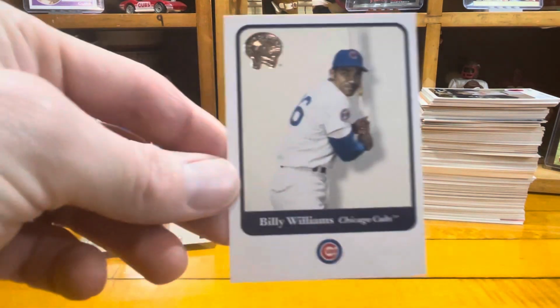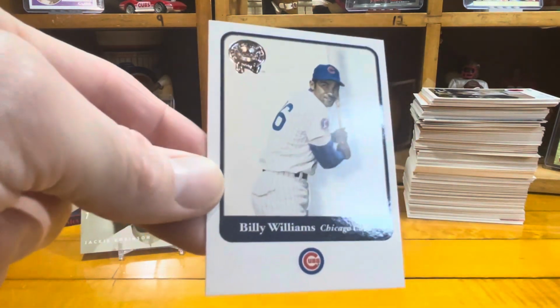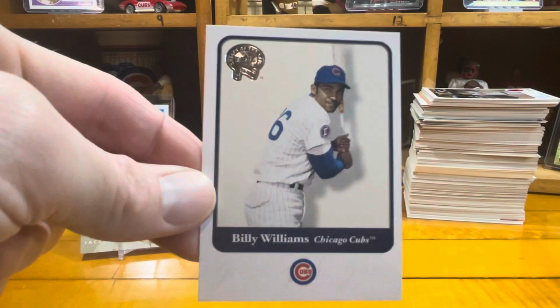Here's the Billy Williams, same idea. Sweet photo, very basic set design, but just looks so good with that little pop of shiny silver for the foil.